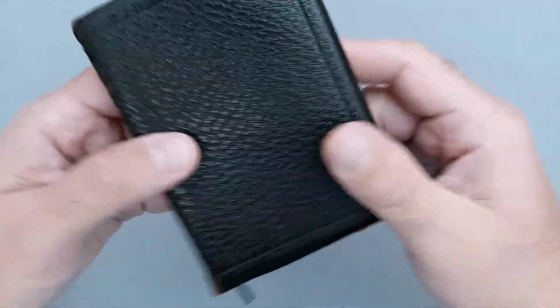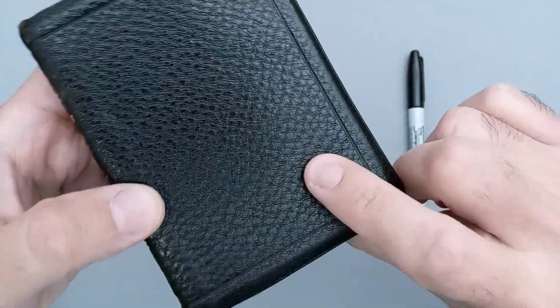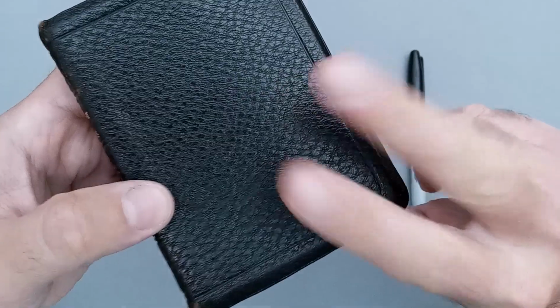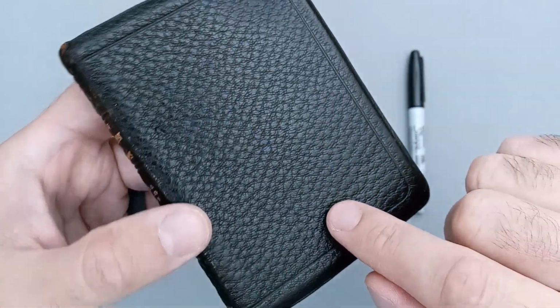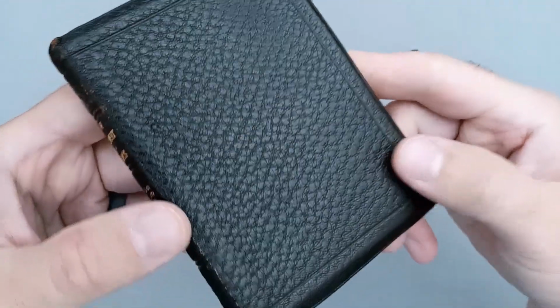Let's go ahead and talk about the Bible now. One interesting thing about sealskin is they come in two different styles of leather. This one, which you can see, has a very large grain. It's very large and uniform. This is the one you're going to see the most often.